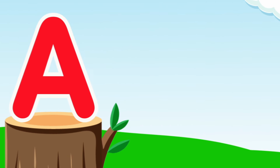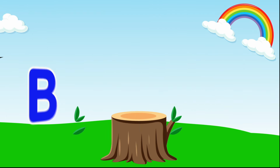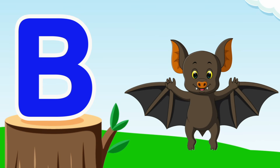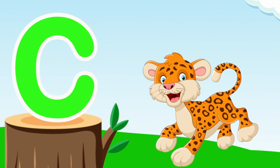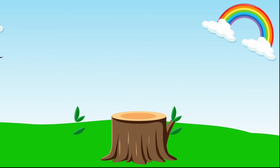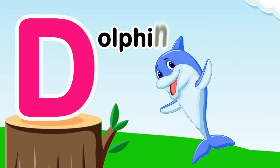A. Anteater. A is for anteater. B. Bat. B is for bat. C, cheetah. C is for cheetah. D. Dolphin. D is for dolphin.